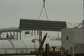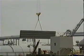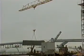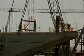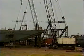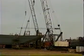Another common example of load lifting in a shipyard occurs when sections of heavy metal are removed and replaced on a vessel. During this process, each section must be properly supported and controlled, so it will not fall on you or your coworkers.